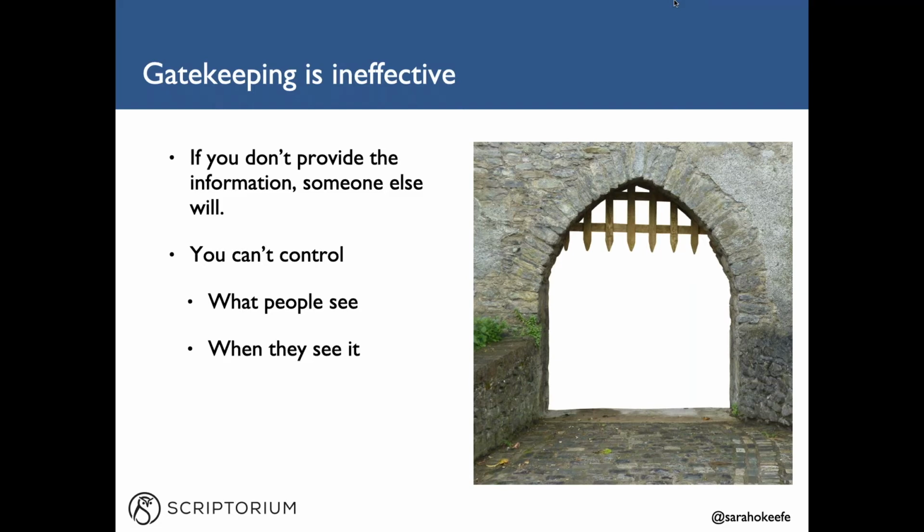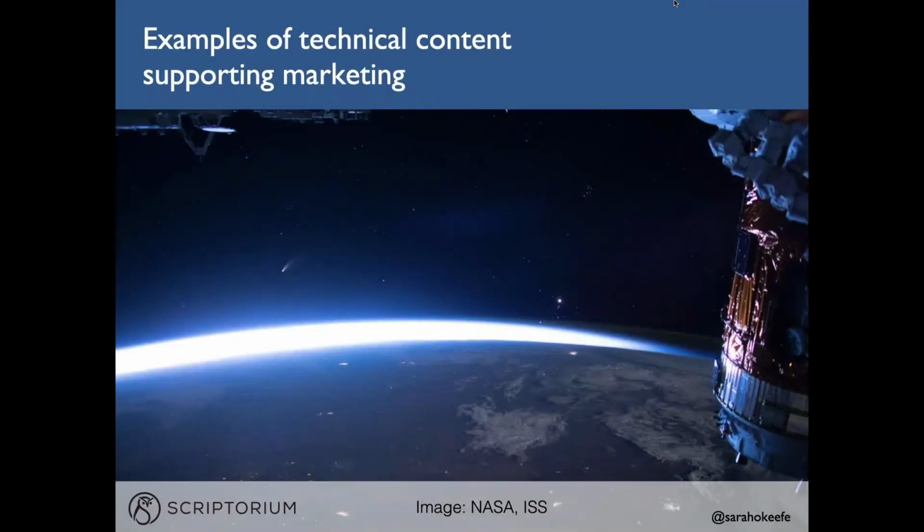So it turns into a scenario where basically you have to allow your customers or your prospective customers to make these decisions on their own, to see what they want to see when they want to see it, and just provide the information in hopes that what you provide will be good enough and they will be happy and they will buy your thing. So I wanted to give you a couple of examples of how technical content can support marketing instead of giving you the gloom and doom version. And I have a couple of these where you can see very technical information that is clearly not marketing, providing the support for your marketing strategy.